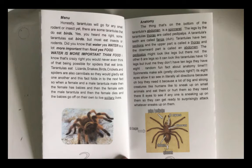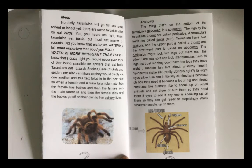Tarantulas eat lizards, snakes, birds, crickets, and spiders are also cannibals, so they would gladly eat one another, and this fact folds into the next fact. So when a female and a male tarantula mate, then the female has babies, and then the female eats the male tarantula, and then the female dies, and the babies go off on their own to live solitary lives.